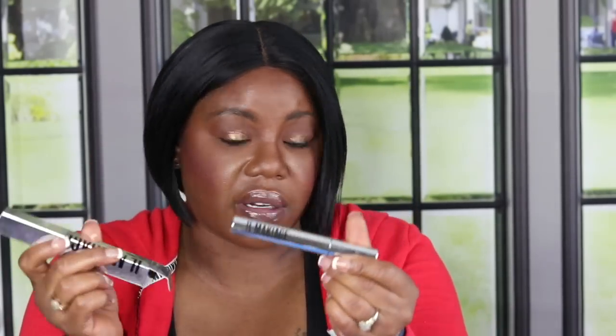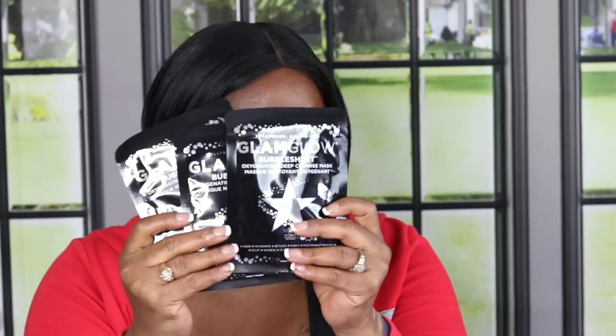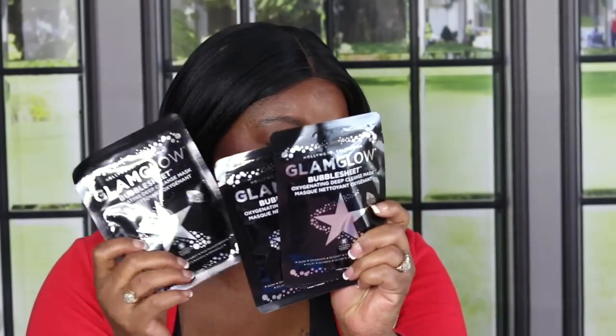Let me move on. An Illamasqua mascara. This mascara says it's $25. I'm not going to open it, y'all, because I have so many mascaras open. We got 3 Glam Glow Bubble Masks. These masks are $27 for 3. And these are the charcoal bubble masks, deep cleansing masks.